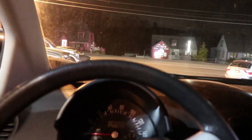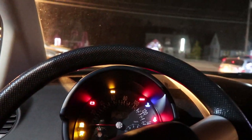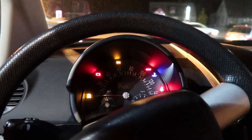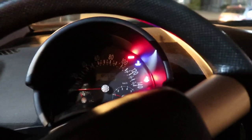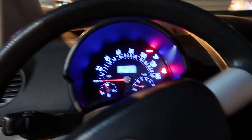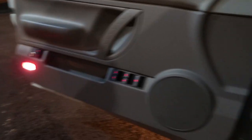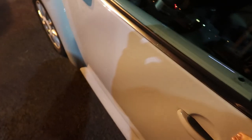Now, little backstory. My mom has owned a Beetle before. Woo! Battery was almost dead. That would have sucked. All right, good to go. Why are you beeping at me? The door, maybe? Yeah, probably. These cars have a tendency to freak out at everybody. There it goes.